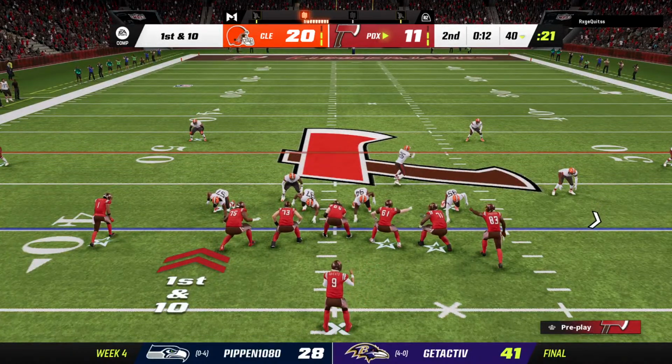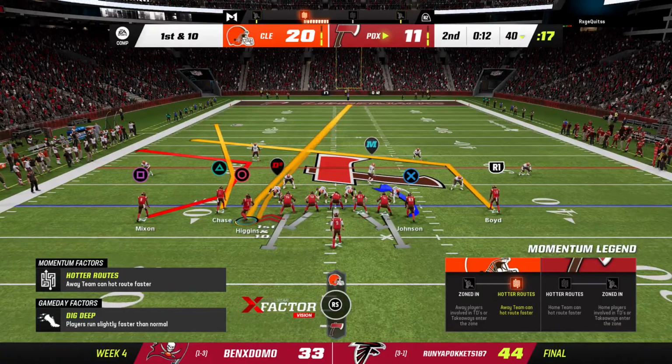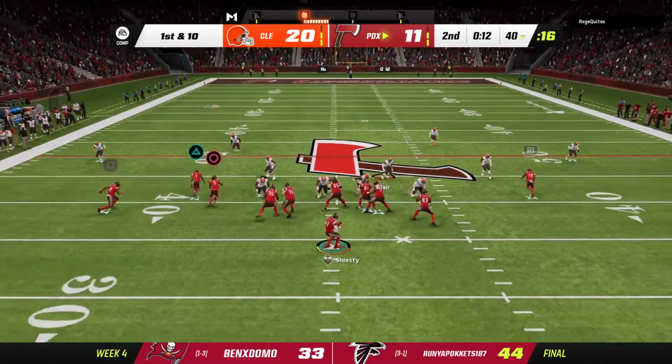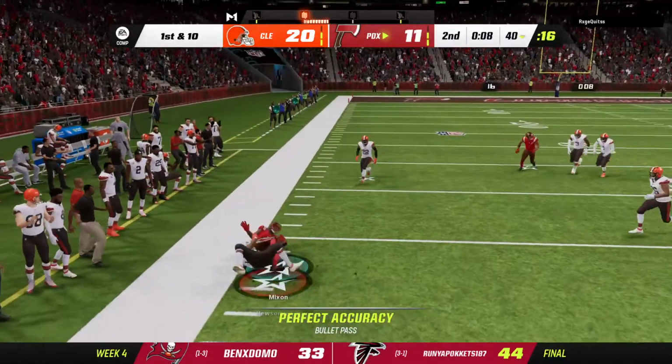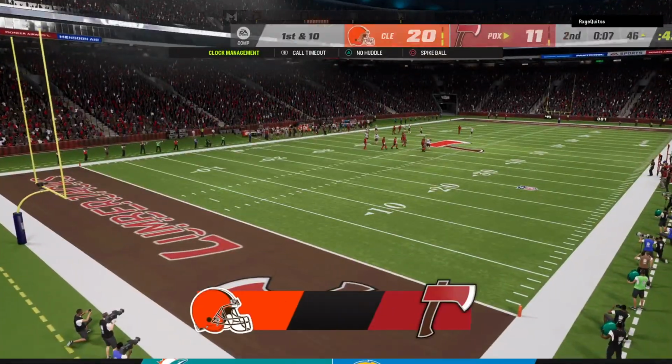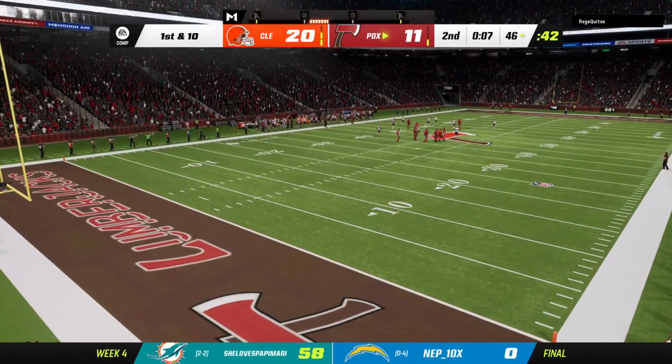They'll send a receiver in motion left. They'll look to throw here on first down. He finds his running back, Mixon. And he'll be tackled on the other side of midfield at the 46-yard line.